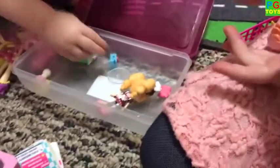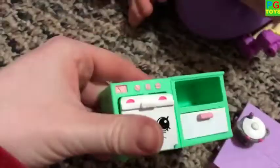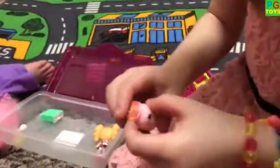Oh, and you have a toaster? Is that... No, that's a camera. Do you know where your picture is for your camera? Right here. Oh, I got your picture. Let me put it in. That's the toast for the toaster. That's not the picture. That's toast for the toaster. Here's my little cookie doll.